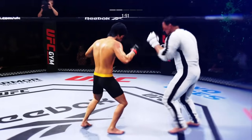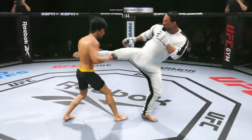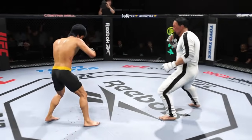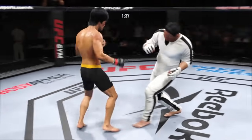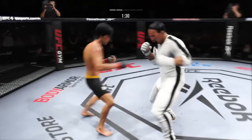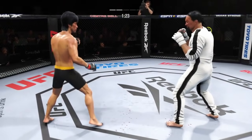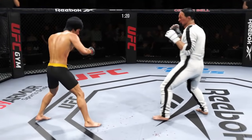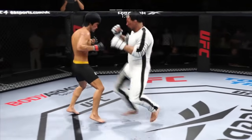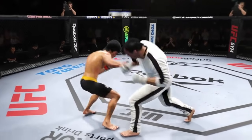Oh, man, look at that one body shot. That shows you the power and the placement. It was placed perfectly, and now he's got his opponent hurt. Oh! Misses with that punch. Game of inches right there, boy. Wow. It was a good night if that landed.